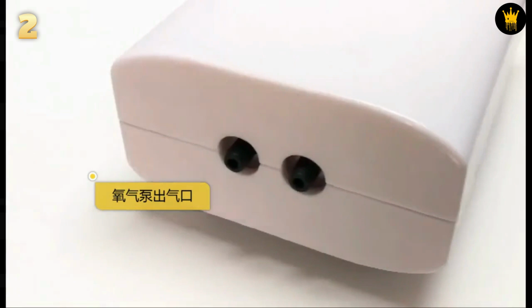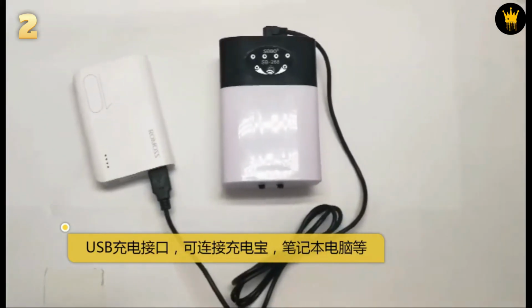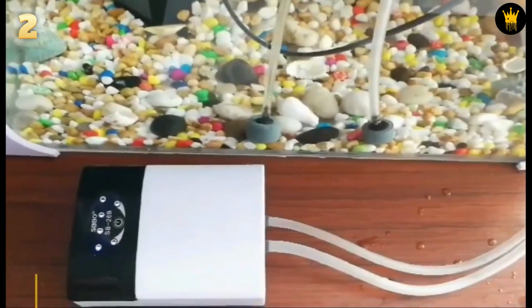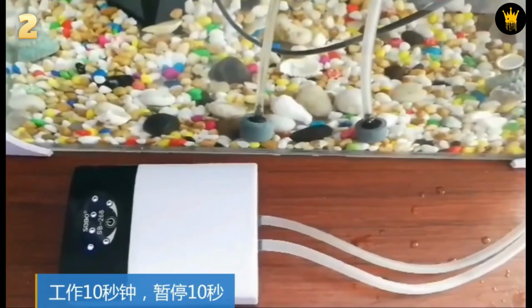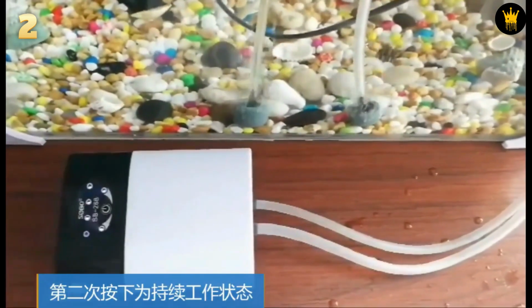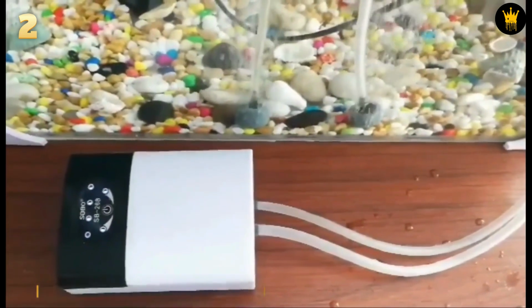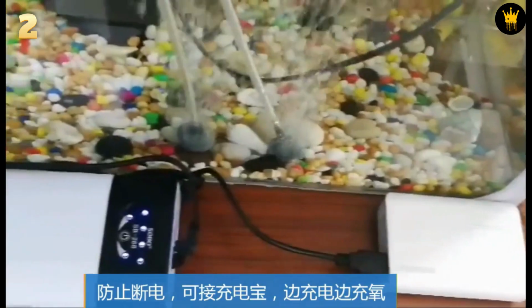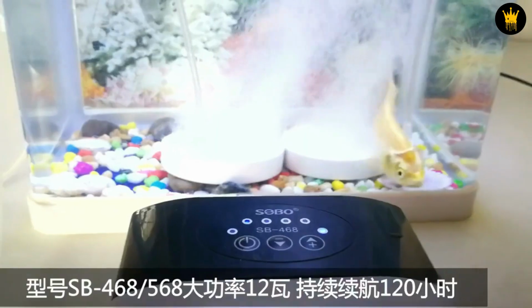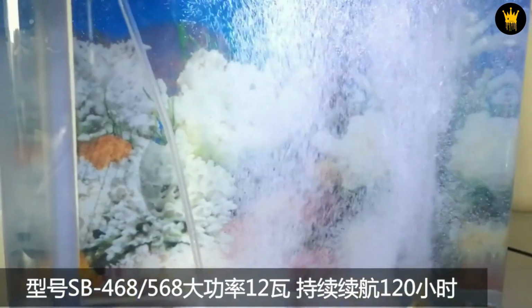The USB charging capability makes it easy to power up on the go, whether you're out fishing or need it for your aquarium. Its low power consumption and silent operation make it an energy-efficient option, while the portable design allows you to bring it with you to remote fishing locations. This oxygen pump is perfect for both tank owners and outdoor anglers who need to oxygenate their catch or keep their fish thriving in an aquarium.